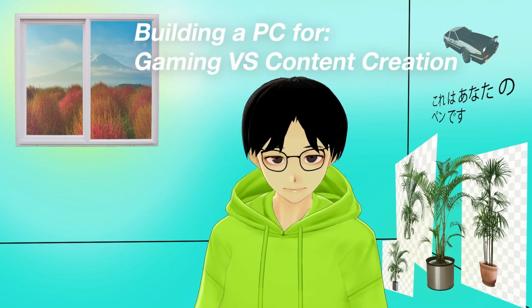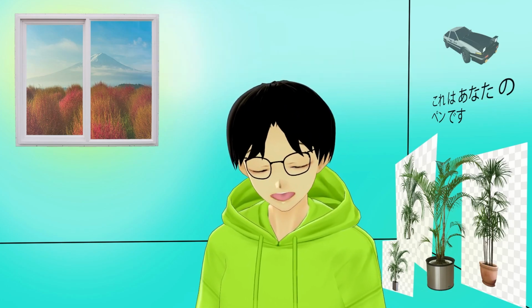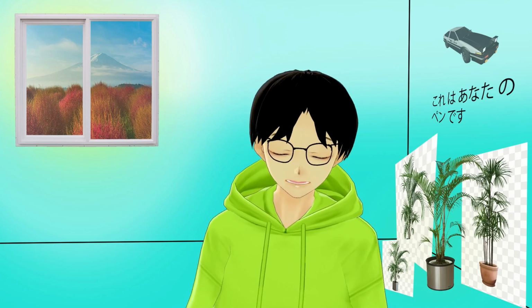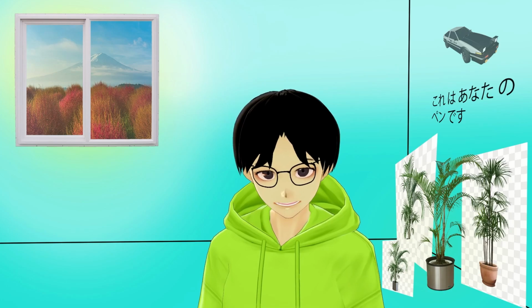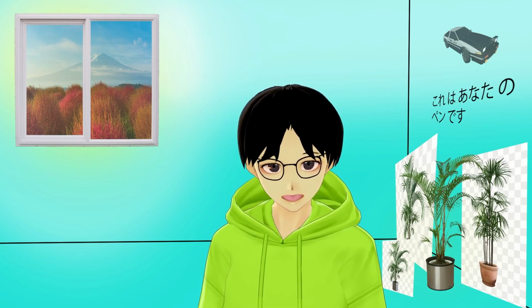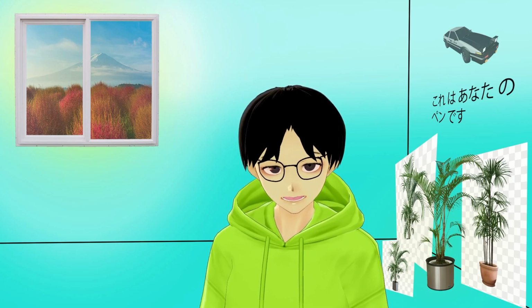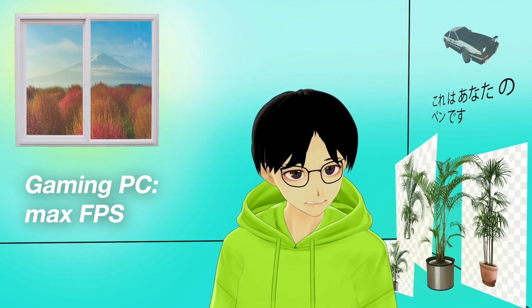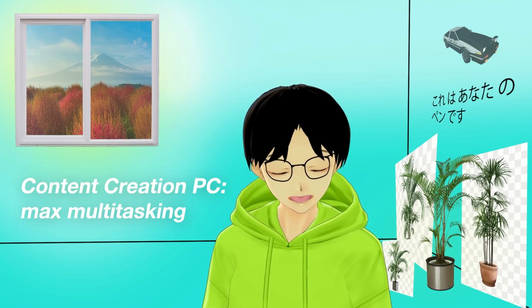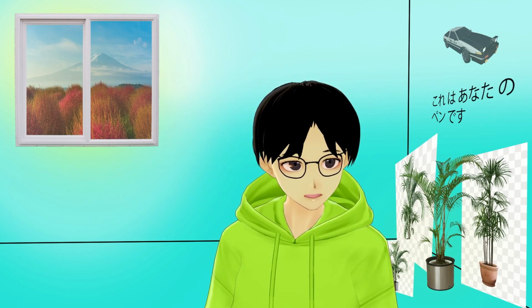Alright, number 1. PC for gaming versus PC for content creation. Okay, you might be confused on the difference between building a PC with content creation in mind and gaming in mind. Like, they're both the same, right? Well, the difference is simply gaming PCs are focused on maximizing the FPS in games, while content creation PCs are focused on maximizing multitasking. Okay, let's say you're a streamer.